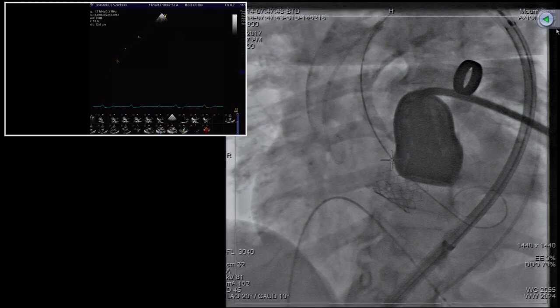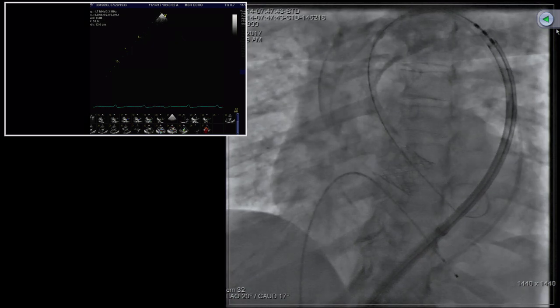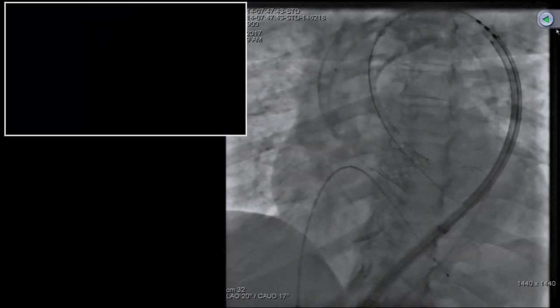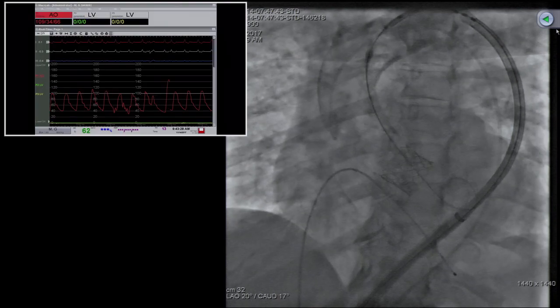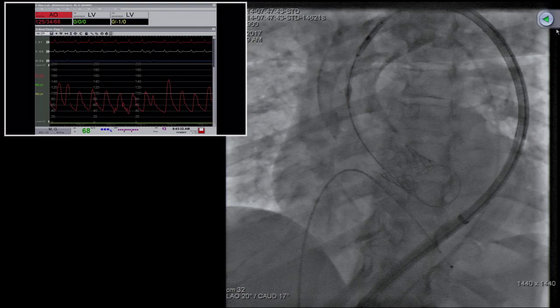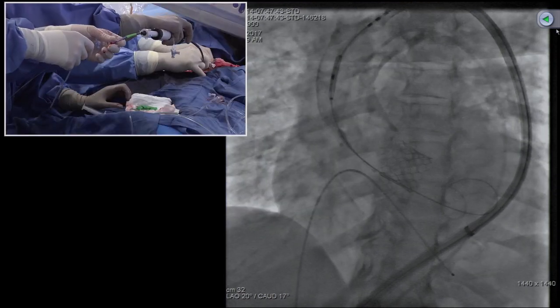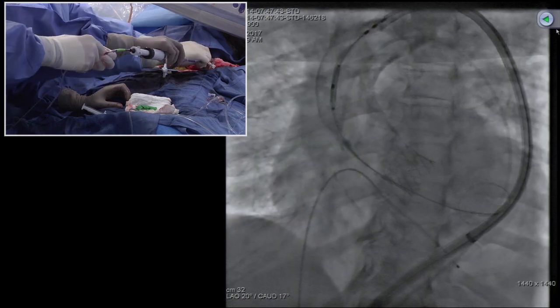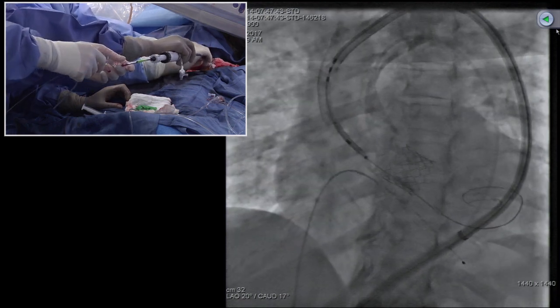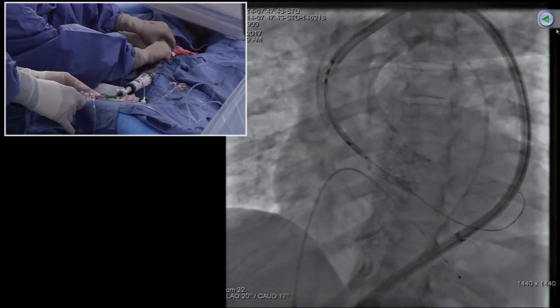Same exercise. Now, flex again. Only difference now is the pacing run will be a little longer. You can advance the wire a little bit more. So too much of the wire is in the LVOT. Advance the wire. It kind of goes. That's not bad. That's okay. Let's not force the wire too much. Chill out first. One second.